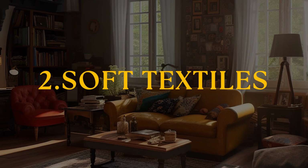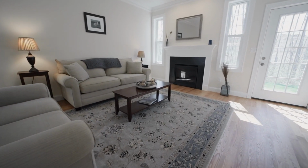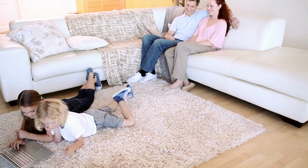2. Soft textiles. Incorporate plush rugs, throw blankets, and an array of cushions and pillows. These elements add texture and warmth, making your space more inviting and comfortable.